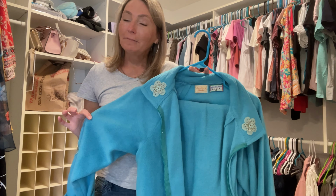And then down here is all my PJs. And each pile is a set. So, 1, 2, 3, 4, 5. 5 sets of PJs. That's it.